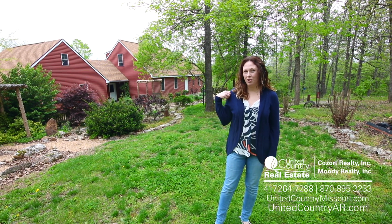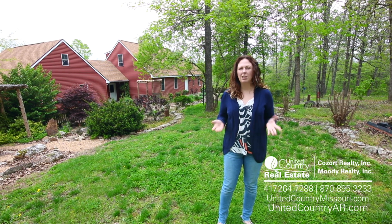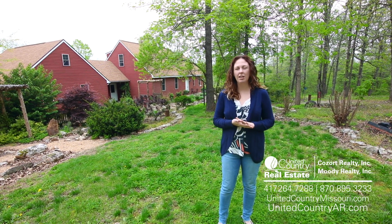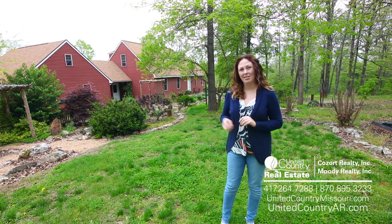This is a 3-bedroom, 4-bath home, but you can make a 4th bedroom down the basement if you like. It's a little over 2,500 square feet on 26 acres with a live creek. I'd really like to show you this place.